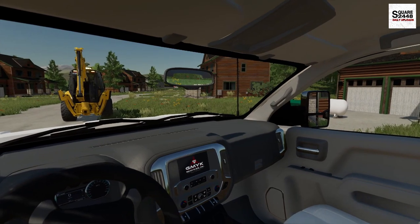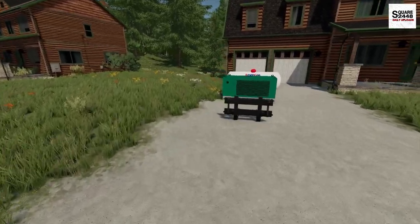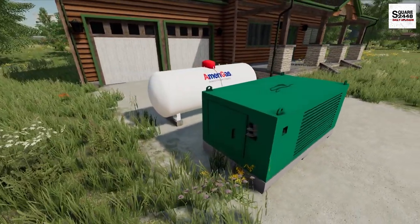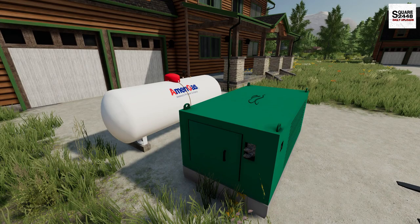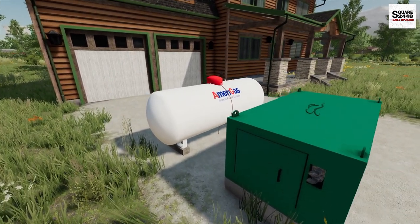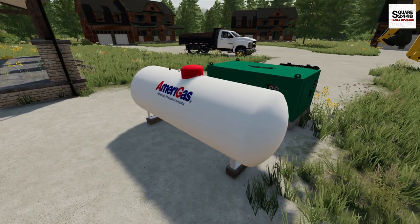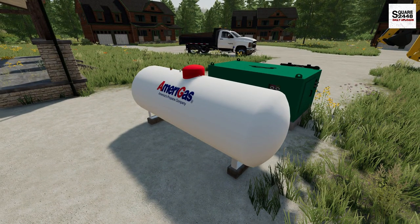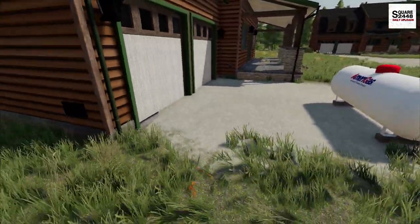All right, let me say good morning to the customer and I will take you for a quick walk around. Like I mentioned, guys, we're going to be building a gravel pad for the generator here, digging the trench for the wires, and we are also going to be installing this underground propane tank. So we have to dig down like 6 to 7 feet and lift this in. Luckily, though, the backhoe will do that quite well for us.